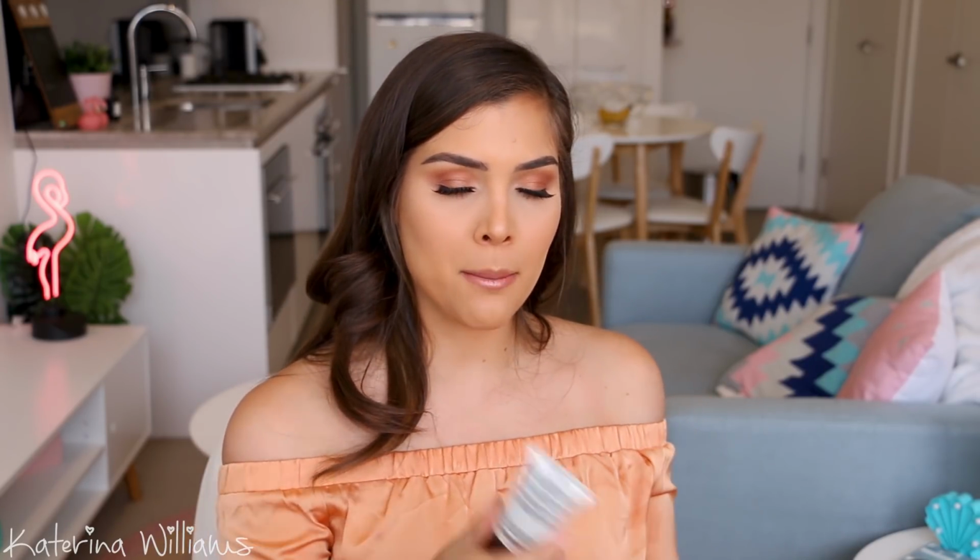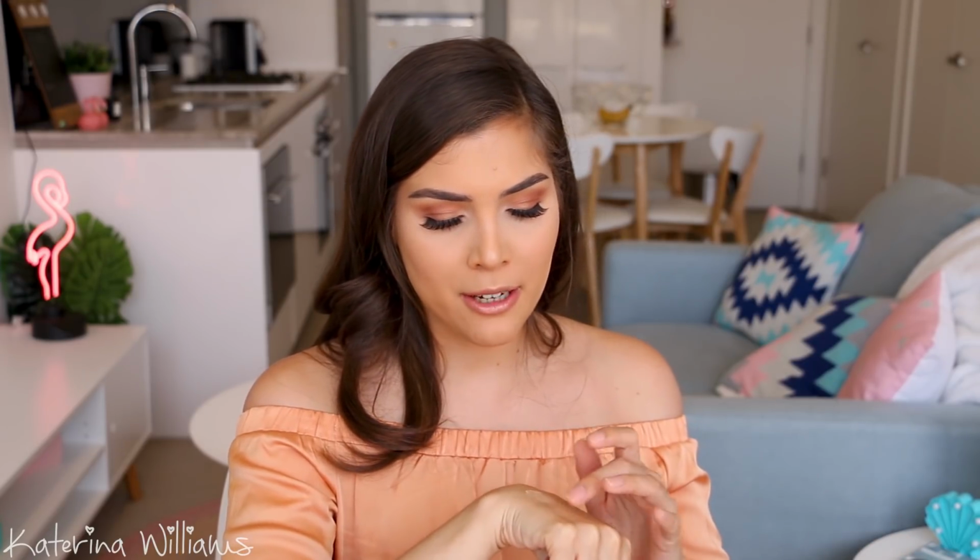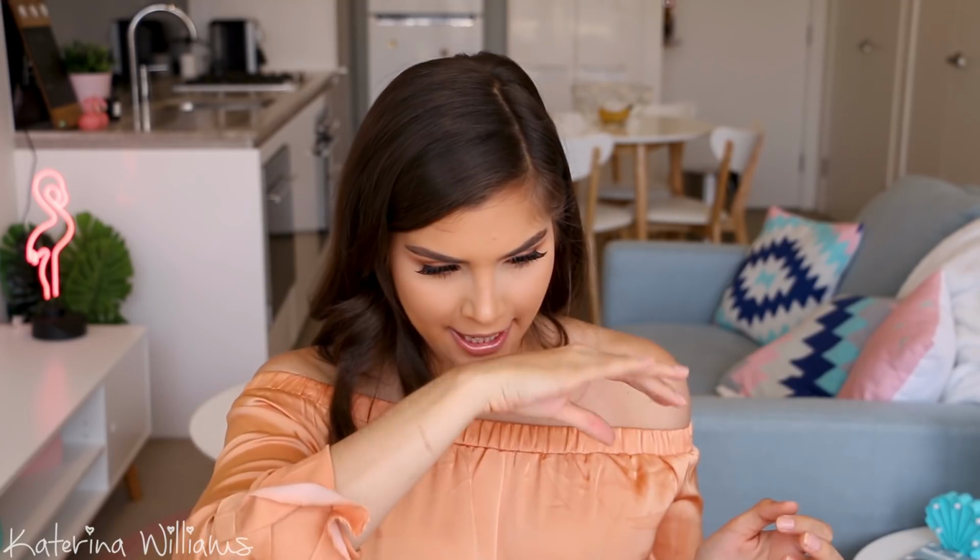Okay, so next primer, this is a new one. This is the Cover FX Blurring Primer. I feel like this one is really similar to the Benefit POREfessional primer. Like, it's even the same color. This is great at filling in pores and fine lines. If anything, it feels just the slightest bit more tacky than the Benefit primer. But other than that, they're like so similar. They even kind of smell the same. So that was it for primers.